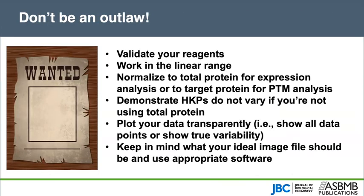So just to summarize, remember to validate your reagents. You should always work in the linear range. If you're looking at protein expression, normalize to total protein rather than a housekeeping protein. If you're analyzing a post-translational modification, remember to normalize to total target protein. If you do use a housekeeping protein for normalization, make sure you demonstrate that expression doesn't change in your system.